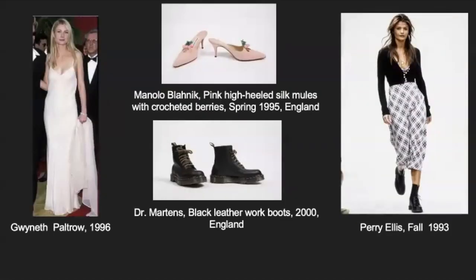This idea that shoes can define a style really solidifies in the 90s when clothes become much more minimal and it's really accessories that come to characterize a look. And so, for example, a slip dress could be transformed from grunge to glam with just a change of shoes. And this is something that we highlight and showcase in the exhibition. This idea really highlights the powerful sartorial statements that were communicated through footwear at this time.